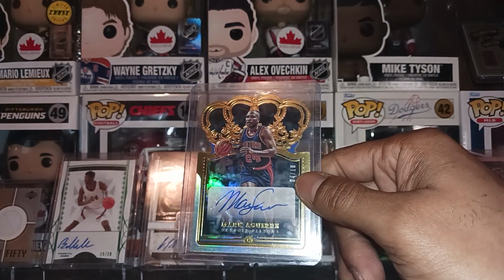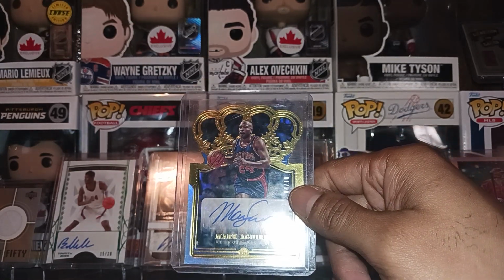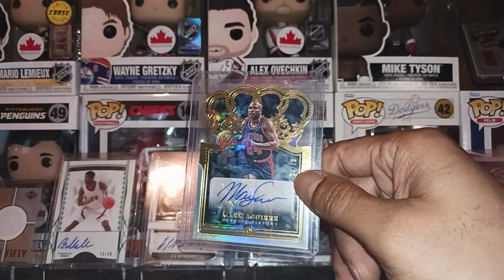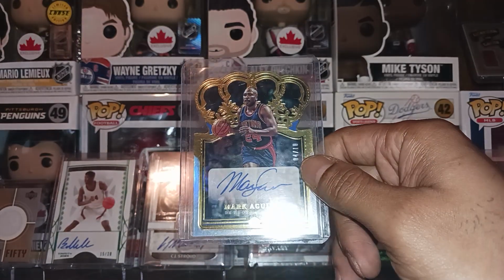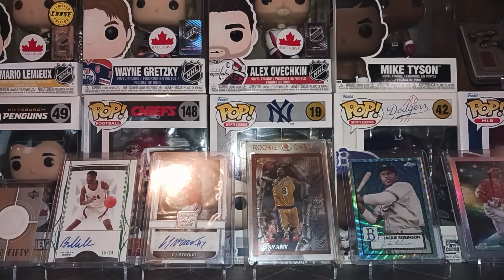And obviously, when he went to Detroit, Detroit had a system. They already had Dumars, Isaiah Thomas, and they had a system. So he didn't have to be that guy that he was in Dallas. So he took a step back, and he averaged about 15 points per game. A lot of people don't realize how bad that boy was. He was bad.